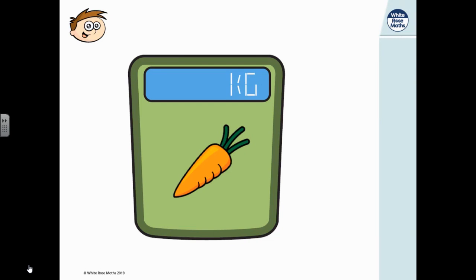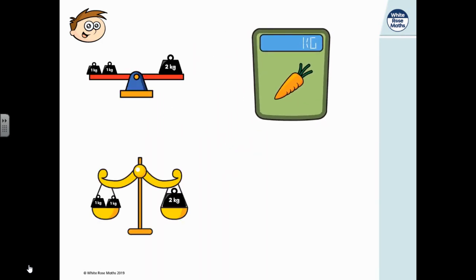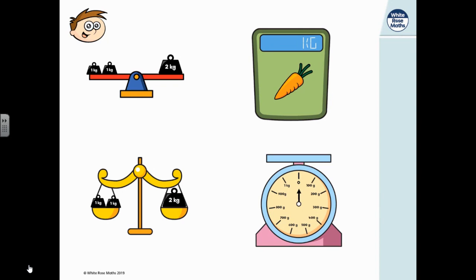So he finds some other types of scales. He finds 3 more types of scales. Some that you place weights on each side to balance, and some which have a dial which goes round. This one counts up in 100 grams, all the way up to 1 kilogram. Do you have scales like that at your house or at your school? Why not get some out and weigh a carrot or another object?